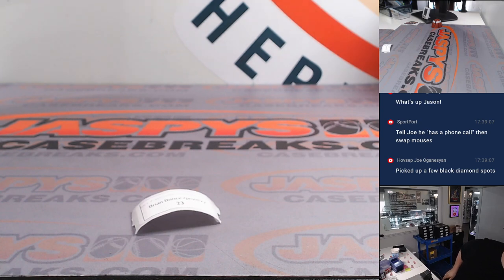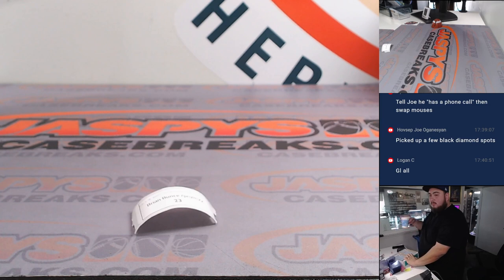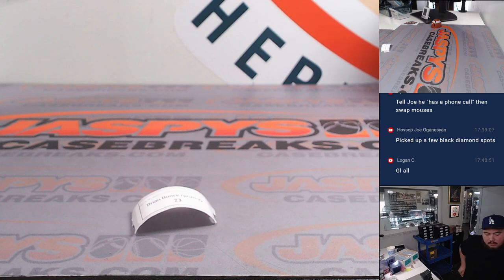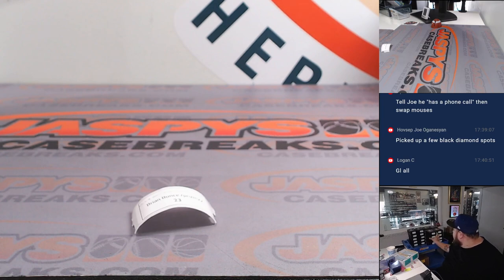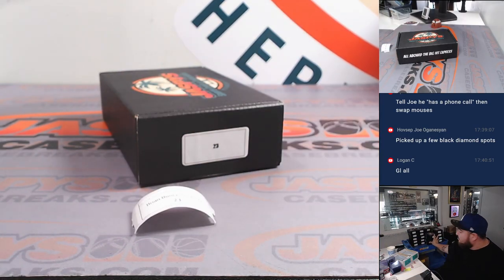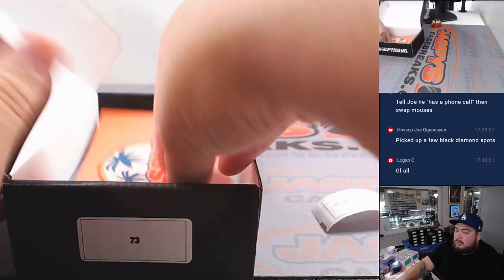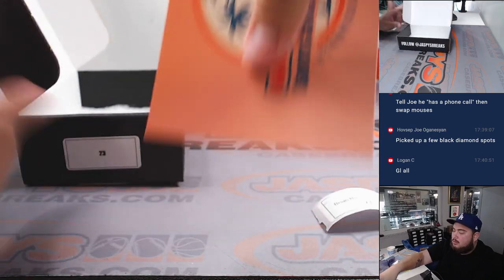23. No paper. That is definitely a lie. There is paper there. Boxes right here, guys. A little easier for me to just grab them here since they're now in boxes. So there's 23. Just a matchup right there to show you. 23. All right, here we go.